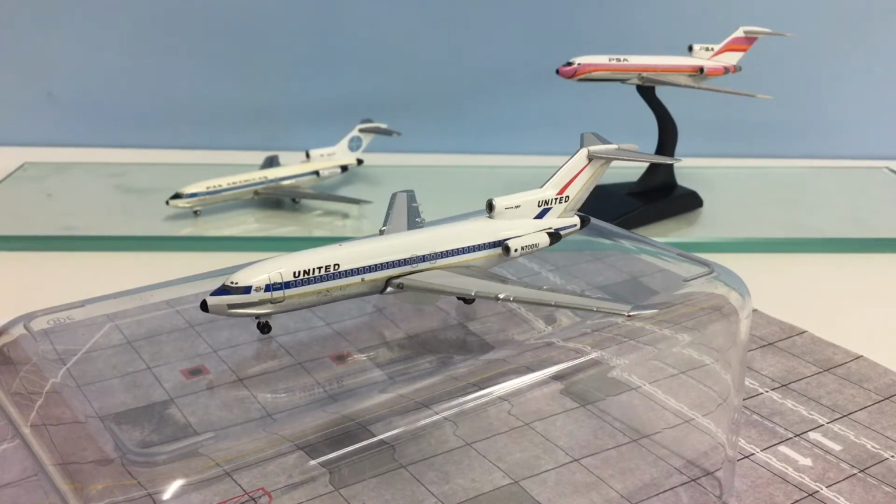In this case, the Aeroclassics United Airlines Boeing 727-22 N7001U. Now obviously this aircraft is a classic aircraft, but also it's a modern aircraft, and that's because this plane has been preserved, being the number one 727 off the production line. It now resides at the Museum of Flight in Seattle and is wearing this exact scheme, the delivery scheme that it wore when delivered to United Airlines all the way back in 1964.